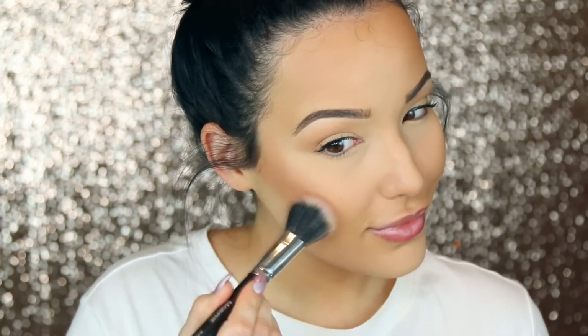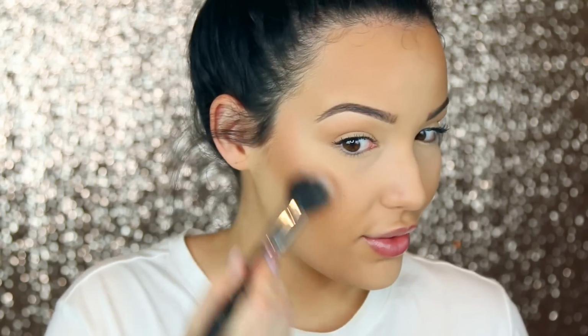So I'm going to use the Anastasia That Glow Kit. This one is definitely my favorite so far out of the two. And I'm first going to take the Golden Bronze color, which is right here. And I'm going to take that same blush brush and add just a little bit right between the bronzer and the blush. It adds a really pretty glow. Like, it's not sparkly, it's just more of a sheen.